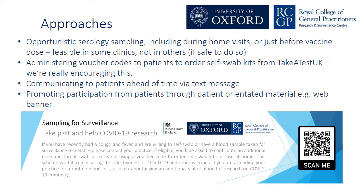Now, I've put together a couple of suggested approaches. These are mostly our own suggestions, but some of it is also from practice feedback. For serology, it really is about collecting those opportunistic blood samples during routine blood visits to the practice, but also including during any home visits. We have previously sent out some communication about trying to collect blood samples whilst patients wait for their vaccine dose. This has been feasible in some clinics, but not in others, and obviously should only be done if it's safe to do so following PHE guidelines.